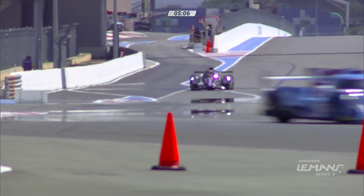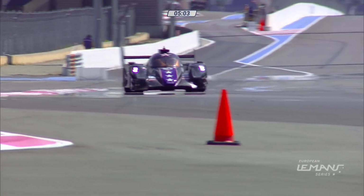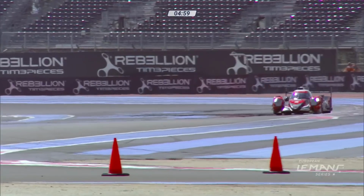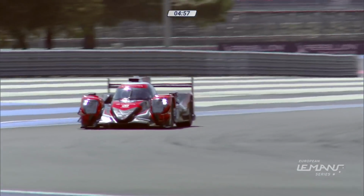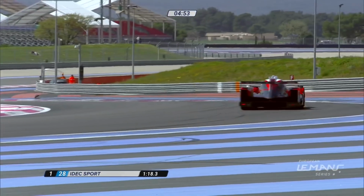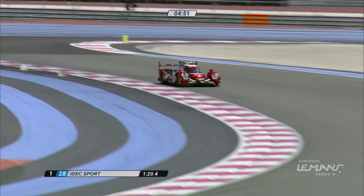James Allen welcomed permanently to the team, having previously raced with Graf and been a race winner in the ELMS as well. The back end of 2017, James Allen was winning. Henrik Hedman is the third driver. Yeah, indeed, James Allen now named as the test and development driver for their IndyCar squad as well.